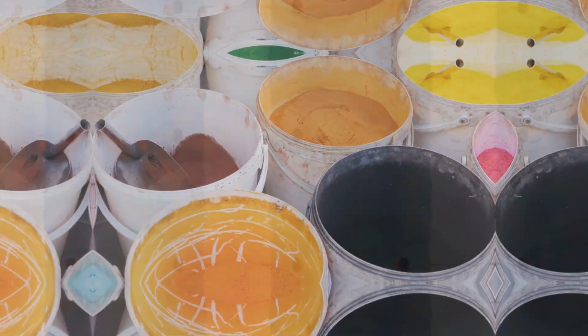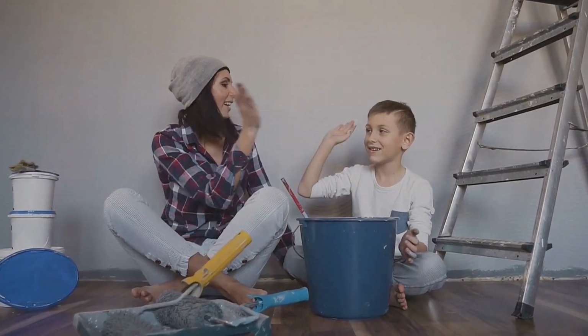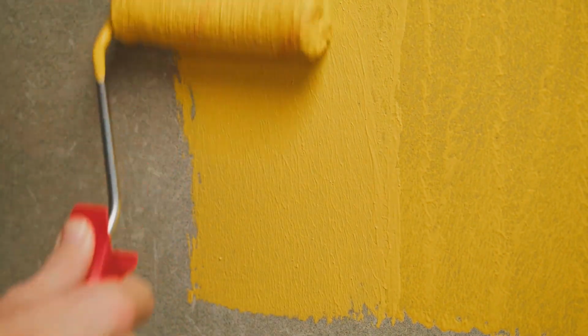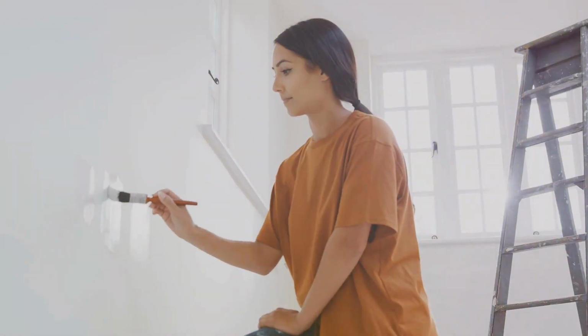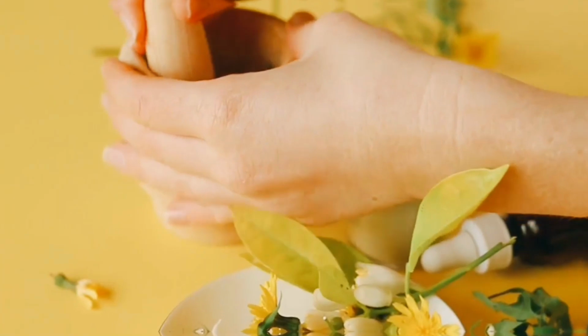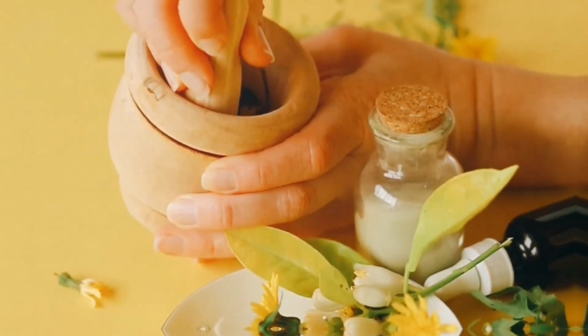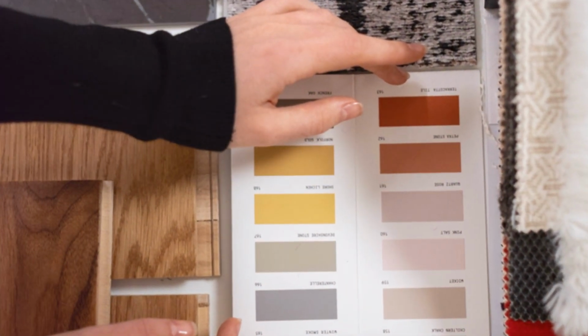Now let's talk paint. You know, that splash of color that can completely transform a room? Well, it's important to choose paints that are not only beautiful, but also healthy for you and your family. Conventional paints can release harmful fumes, called VOCs, volatile organic compounds, which can impact indoor air quality and even cause health problems. That's why I recommend opting for natural paints. These paints are made with plant-based oils and resins, minerals, and other natural ingredients that are safe for you and the environment. And don't worry, natural paints come in a wide range of colors and finishes, so you don't have to sacrifice style for health.